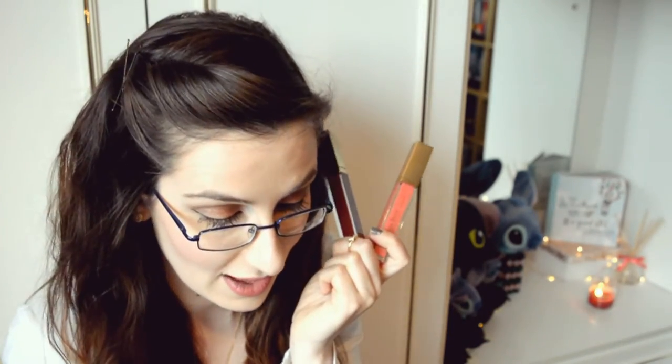These are amazing. I found Nemo, I wore it to work as soon as I got it, and I loved it. It was a very nice neutral shade and perfect for an everyday look. Berry Picking, I also wore to work when I had more of a berry eye or a gold eye, and it was really nice. So I got addicted to these.